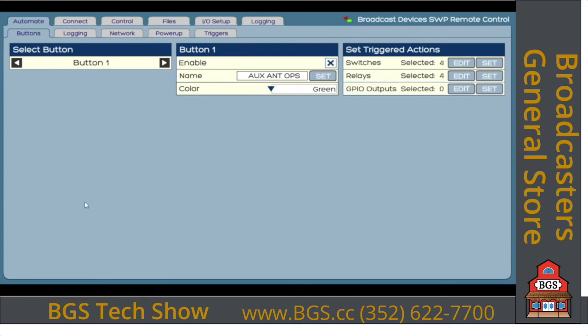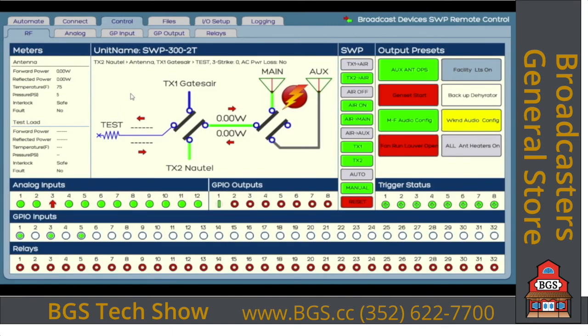So setting this unit up takes a very, very short amount of time. We made it as easy as possible, no complicated software to have to learn and memorize anything. It's all done for you very, very simply with these tabs. And that's the whole app. So we hope you take a look at the SWP300. We think it's an important product. Some other things that we've got to mention here.